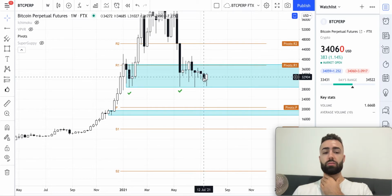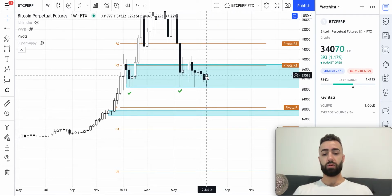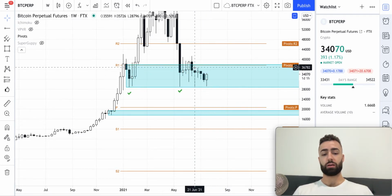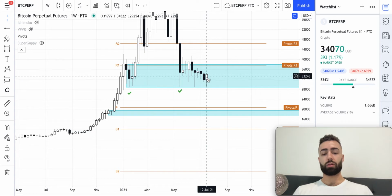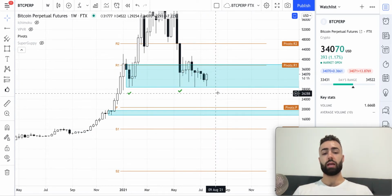We're very close to the previous week's high of 34,685. We almost got up there. We missed it by about 160 points. So if we break that high in the next day, then our higher low has already been set, and then we'll look for a lower high to potentially be formed, and then potentially a lower low.